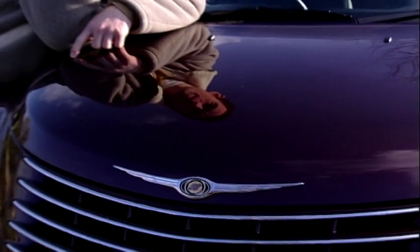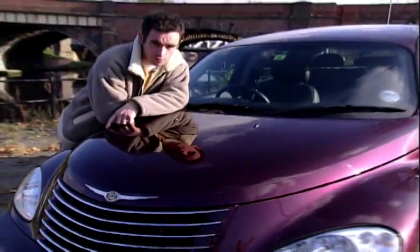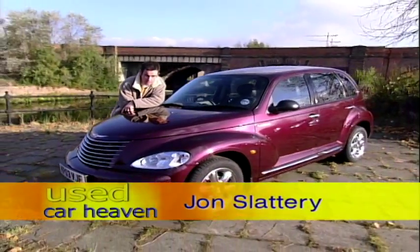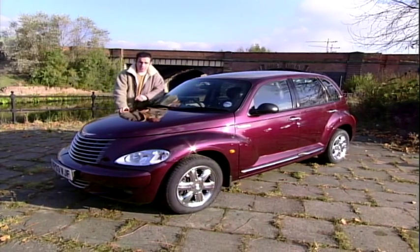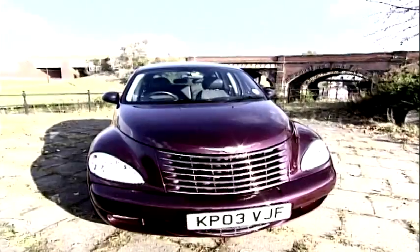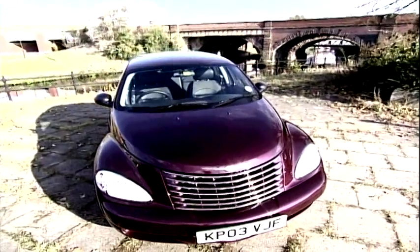Launched onto an unsuspecting British public back in the late 90s, the Chrysler Personal Transportation Cruiser really lifted the lid on MPV design. And looking at it, well, it's not really hard to see why. Snarling away deep inside that hot rod-inspired body, you'll find either a 2-litre or a 2.2-litre engine, capable of propelling this daddy-cool MPV to 60 miles per hour in around the 10-second mark and onto 116 miles per hour.